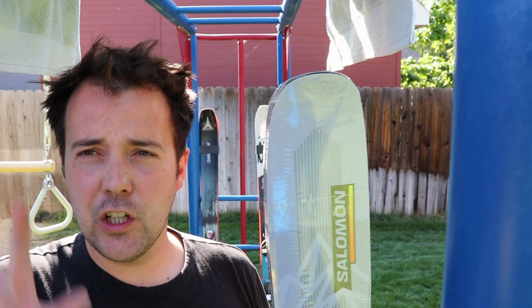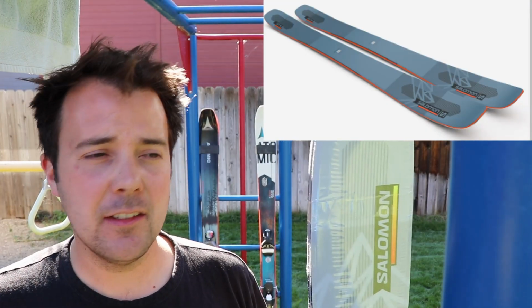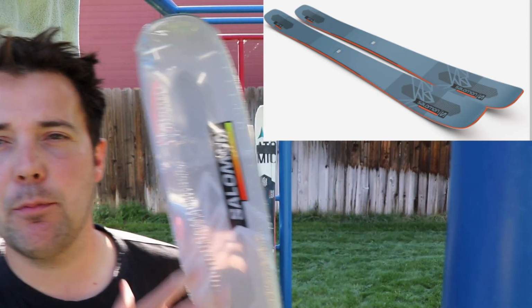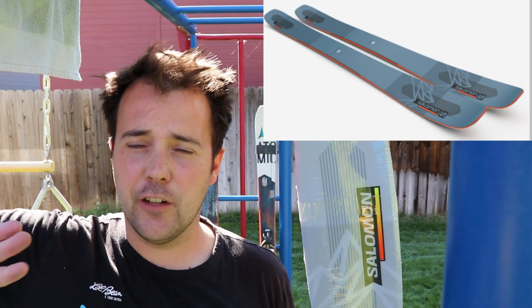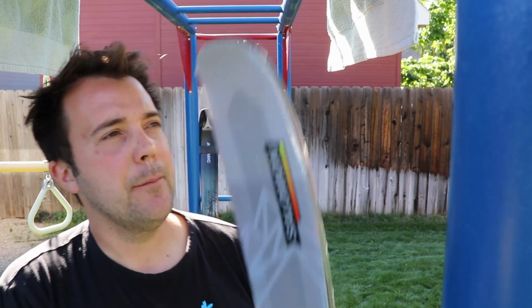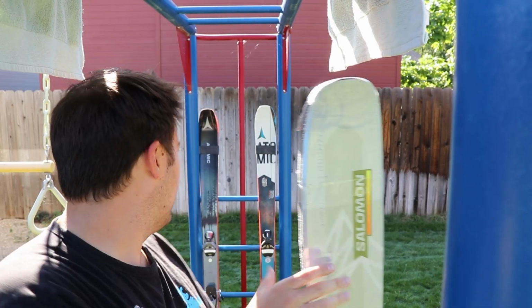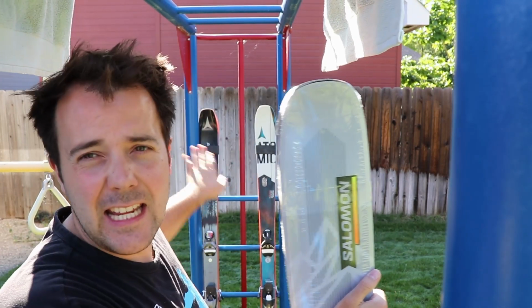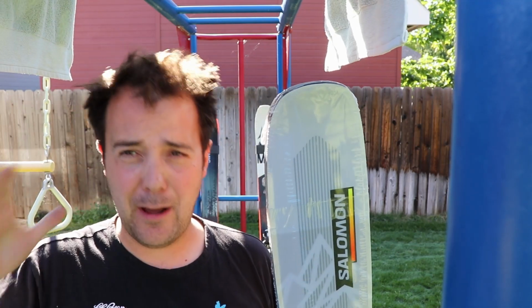I reviewed the QST 98 and love them. I thought they did great in the trees. They had really nice shape, a second bulge here, and when you load it and get into the arc of your turn it feels so clean. It's like the most stable turn I've ever felt. These skis rule. I gave them, I think, 9 out of 10. I loved the QST 98. And so I decided to go, because I already have my 90s and my 88s, I decided to go with something that was a little more powder oriented because I don't really have powder skis.